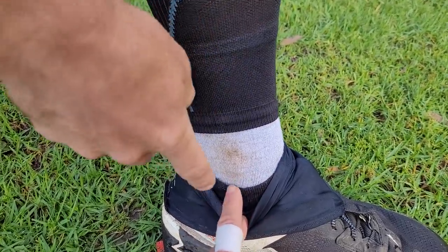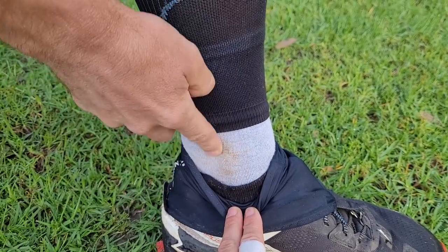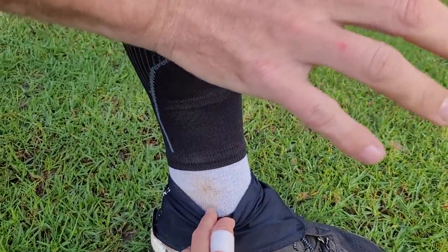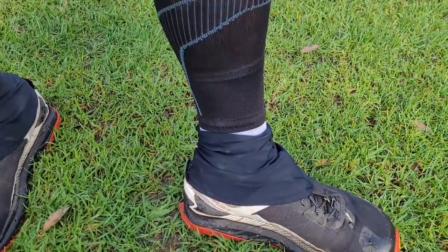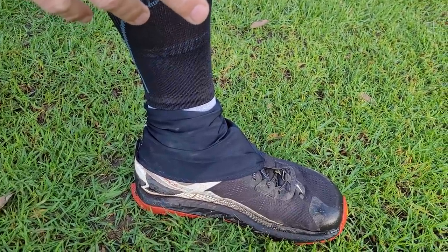Here I do have, I'll start on the inside, this gray sock, an inner sock. It's a toe sock. How can I explain this? It's got little fingers for your toes. That's an anti-blister sock, and this is cotton? I'm not sure, is it cotton? Yeah, I think it's cotton. It's cotton, maybe.